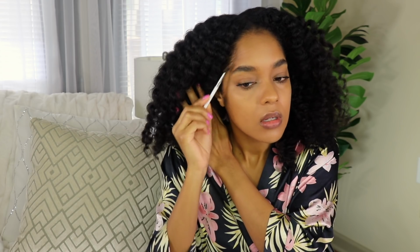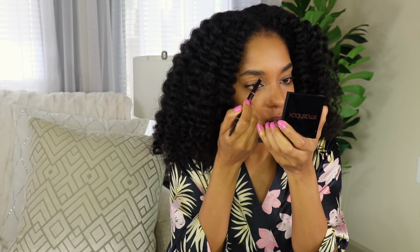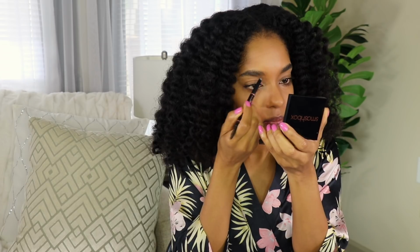So my brows are already pretty thick, so I don't do too much to them, but I just like to fill in any sparse areas and make them look a little bit neater. I'm going to use this Anastasia Beverly Hills brow pencil. I'll make sure you guys can see, because I have a mirror in front of me, but for stuff like the lashes and the brows, I need a closer mirror. So I'm just going to go in underneath where I feel like there's a missing area. So I fill in the front a little bit.